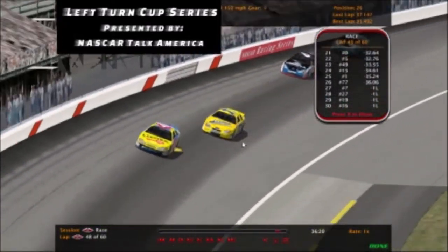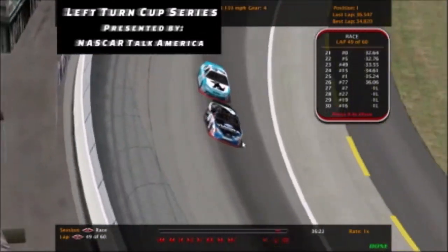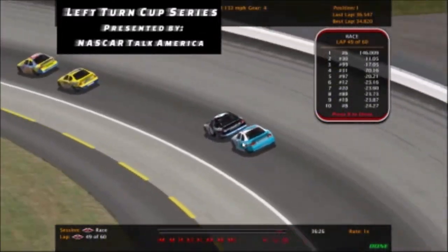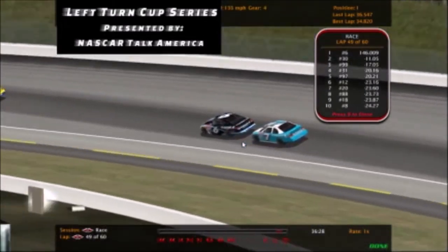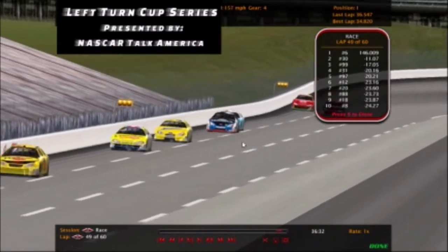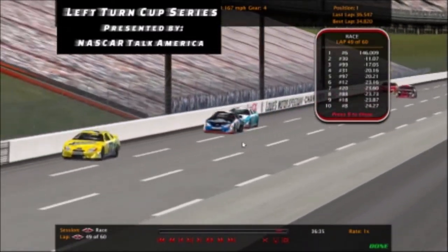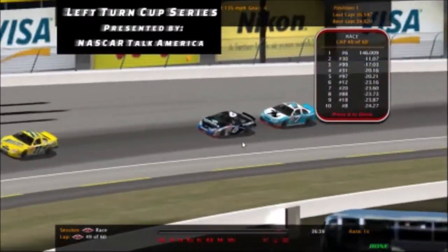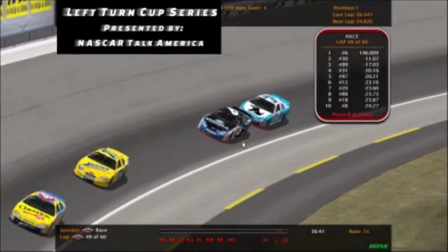And that brings us back to our leader, Mark Martin, who with 11 laps left has an 11-second lead on second place Jeff Green, who has a 5-second lead on third place Jeff Burton. So all in all, it's not over till it's over. That's something I have learned with Mark Martin.